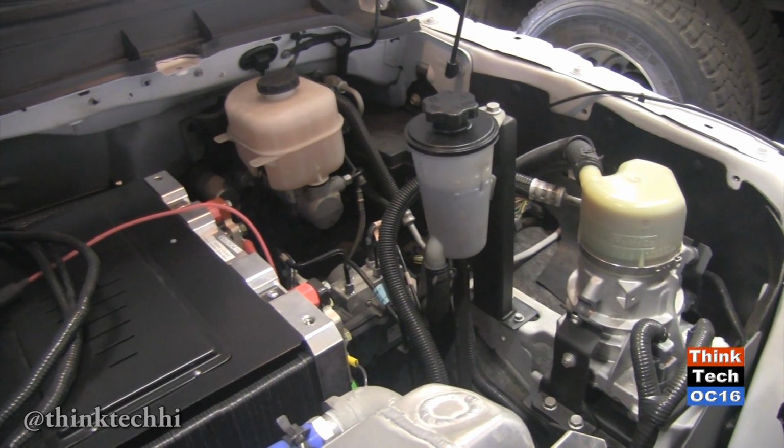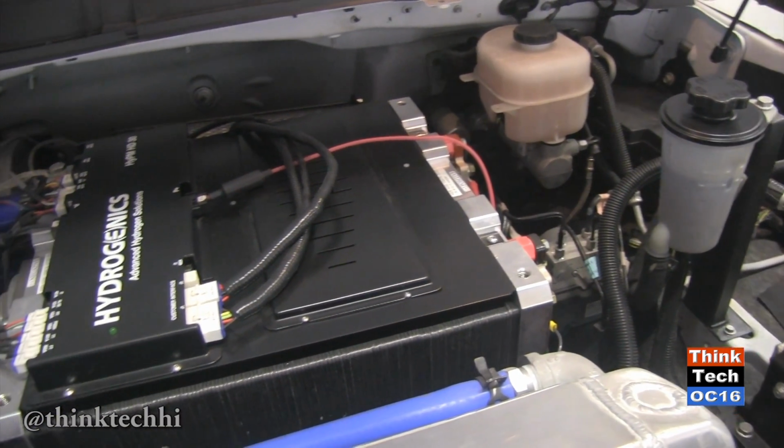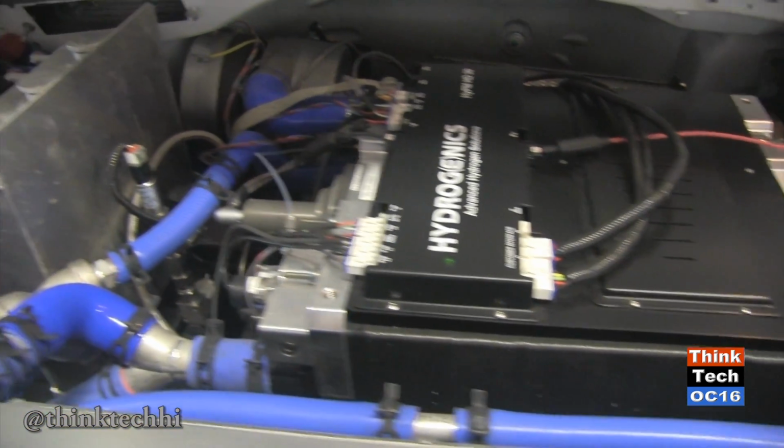That's correct. The first 3 or 4 of these have taken some time, but we now have our engineering process down now to where we can actually start pre-ordering parts and have them ready to assemble in more of a production line type sense.